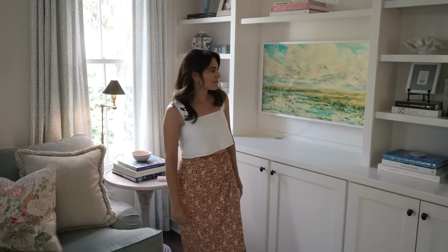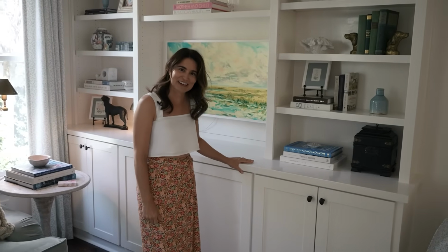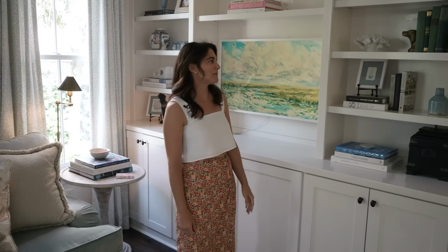Anyway, a fun fact about me, I hate styling bookshelves. It is something that I just really don't like. I feel like it's not a strength of mine. Give me a room, give me a coffee table, I can style all day. Bookshelves, for me, it's a lot of clutter, but I did my best. I think my mom would be proud.